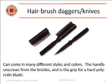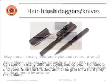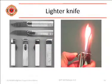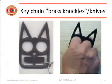Pen knives, hairbrushes that have been modified to conceal a dagger, lipstick containers that have been modified to hold a knife, cigarette lighters that look like ordinary cigarette lighters. In fact, they work, but when you press the button, you get a little stiletto blade shooting up. Lots of things can be used as brass knuckles. Anything that can be put over the knuckles and used to hit somebody with can make a very formidable weapon, particularly if they are spiked, as you see here.